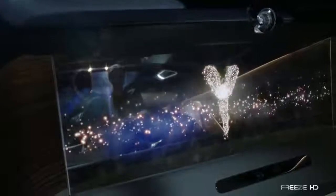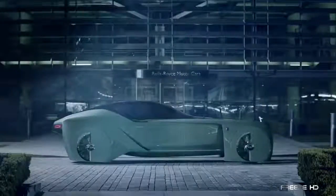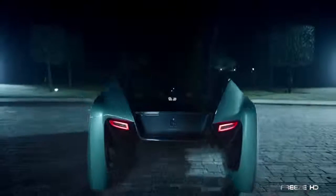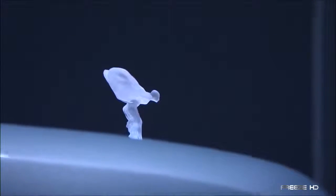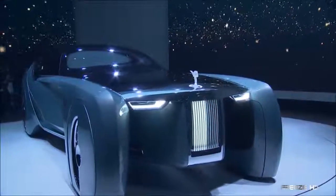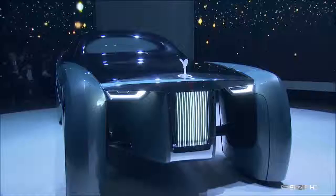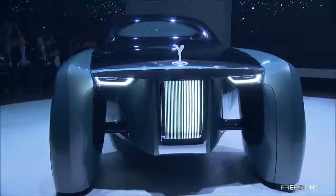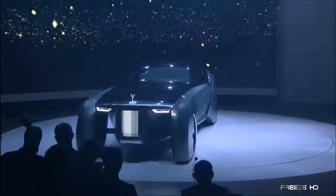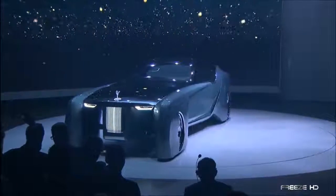Autonomously driven, the 103EX has no steering wheel. Driving as well as all other functions are controlled by Eleanor, an ethereal concierge, which finally puts a name to the iconic Spirit of Ecstasy hood ornament. Operated by voice command, Eleanor gradually learns to anticipate its owner's favorite routes, stops, habits, and preferences. The Rolls-Royce 103EX demonstrates how technology will change the face of driving in the future.